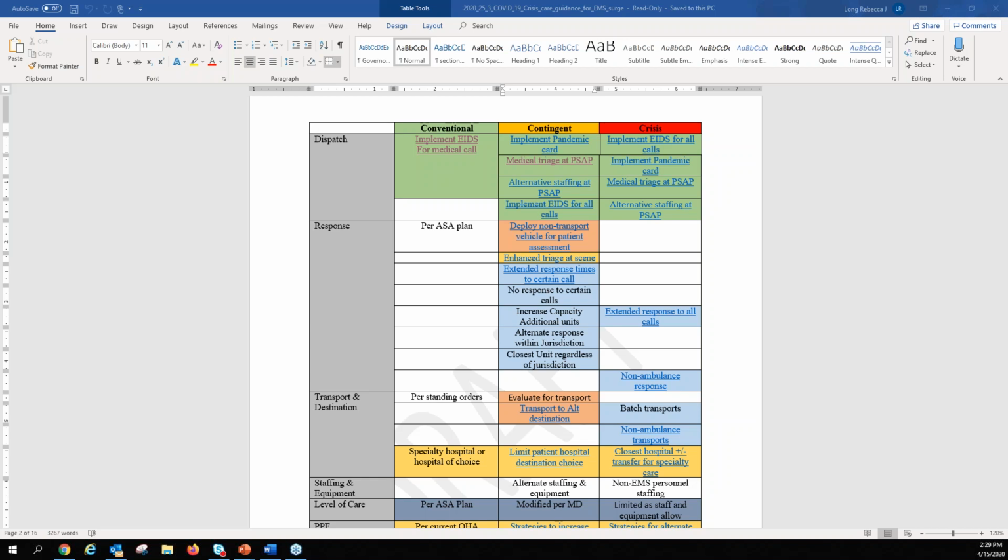If you have any questions or need any resource materials about anything you've seen here, you can contact our office and we can provide guidance for any one of these steps before the entire document is done.